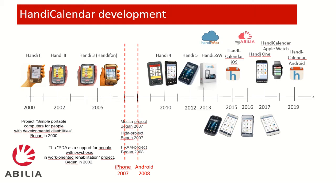Before I show you the HandiCalendar, I thought it'd be really nice to show you how the HandiCalendar has developed over the years. Launched in 2000 on a PDA device, the project with Amelia was aimed at supporting people with cognitive issues. So this is anyone that has trouble with planning, sequencing, starting and finishing tasks, much the same as a visual timetable. The development has continued, and we now have the HandiCalendar available as an app for smartphones.